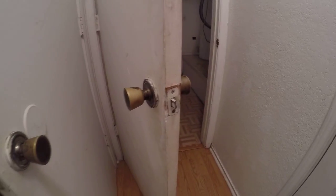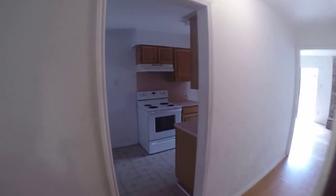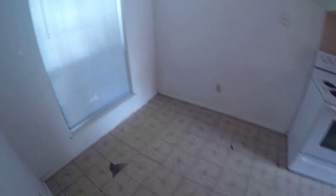Light looks fine. We're good. Doors are fine. Door hardware. Miscellaneous door hardware. I might recommend changing out some of the door hardware. These are pretty nasty looking. Be pretty good. Kitchen. Sheet vinyl in here. Is this peel and stick we should pull out?